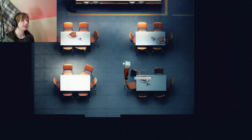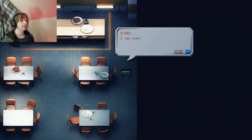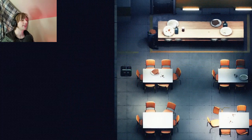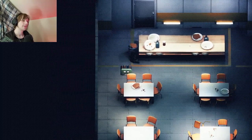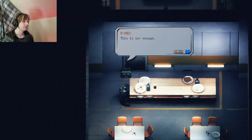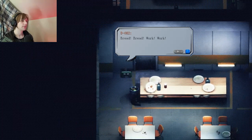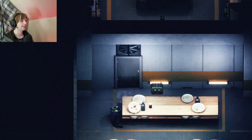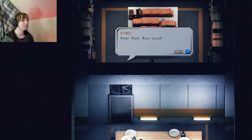I'm in a kitchen all of a sudden, huh? Work bread? Am I eating the bread? I can toast any kind of bread there is. Oh no, what am I doing? I can't reach that bread for some reason. There it is. Okay. Bread, work. Bread from the trash? Not enough. I can toast more. This is not enough. I can toast more. No problem for me. I'm the best model ever made. Oh my god. The door opens. There's so much bread here.